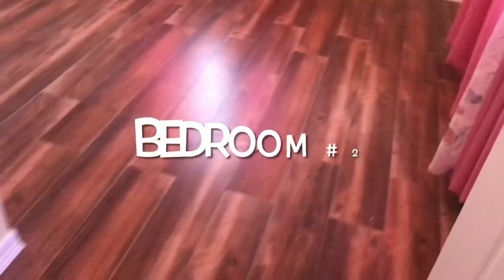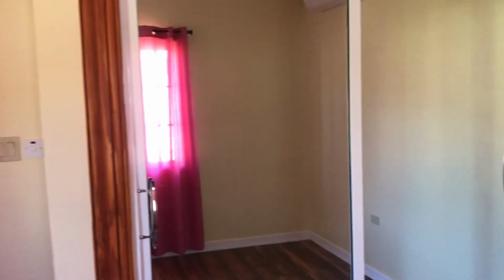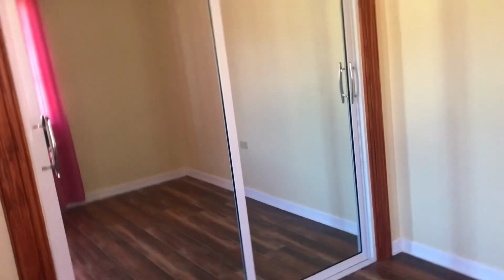Oh. And this is the master bedroom. And this is the other bedroom. Yeah, it's a little smaller than the master bedroom, obviously. It has the same closet space. It's the same space, yeah? Yes, exactly. Oh, this one's slide because we're saving space in this one, so we slide it. Love that. It has AC as well.